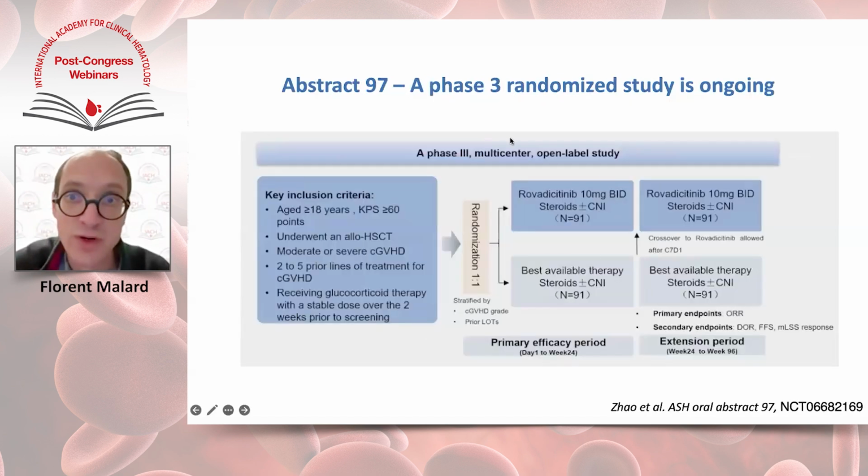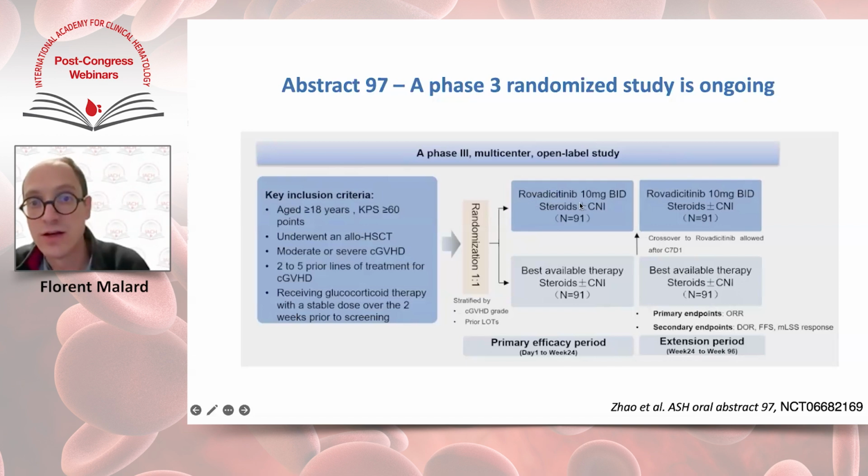And in fact, a phase 3 randomized study is now ongoing for adult patients that received 2 to 5 prior lines of treatment for chronic graft-versus-host disease and that also failed steroids. They will randomize between rovadicitinib versus the best available therapy, and there will be the possibility at 6 months to have a crossover from the best available therapy to the rovadicitinib arm of the study.